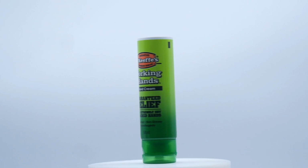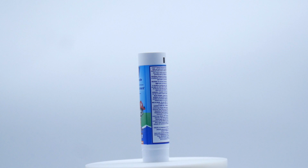We offer diameters that range from 1/2 inch to 2 inches. We also have a post-decoration area where we offer silk screening, pressure-sensitive labeling, and hot stamping for all tube diameters.